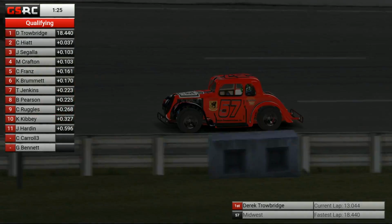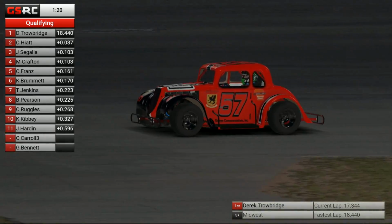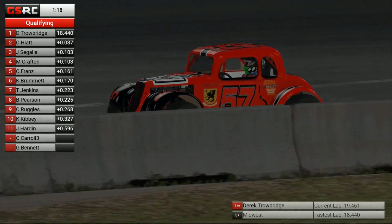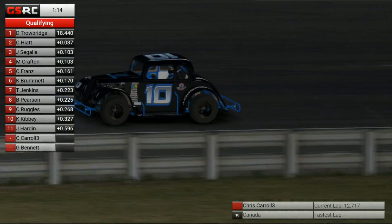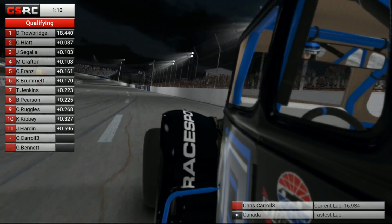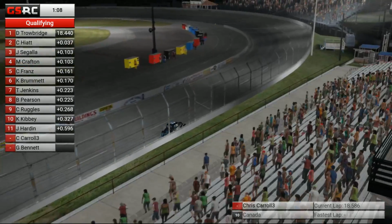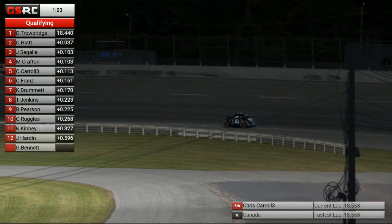So we're going to have to wait and see if they're going to come out onto the track to complete their qualifying runs. Carroll is already coming onto the backstretch on his first flying lap, going now through turns 3 and 4. Let's see what he can do. He was the fastest guy in qualifying at the very last moment. Let's see his first lap at 18.552, puts himself into 5th place.